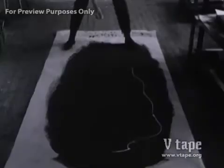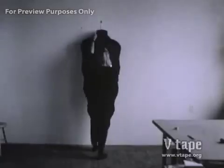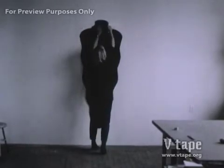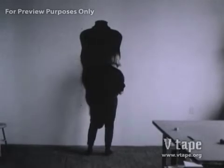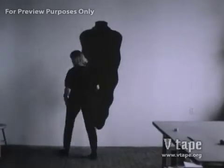It represents the body, but it doesn't represent the body in a specific way. I think that actually a lot of this imagery that I work with is effective after you're not in front of it anymore. And that might have something to do with where it comes from.